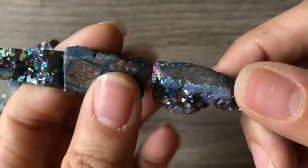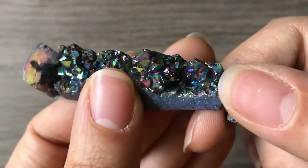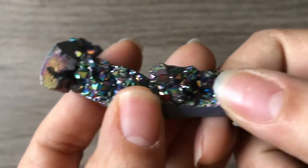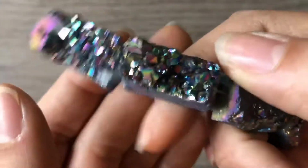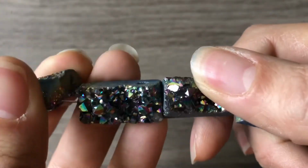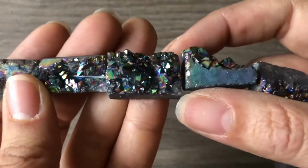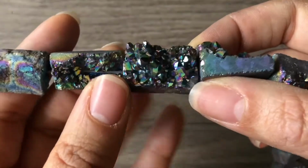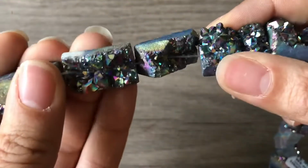These are going to be a focal on stretch bracelets. And I'm going to use some, I can't ever remember the name of it, I think it's Ocean Jasper, but it's purple and blue. Really pretty gemstone beads that I'll be using these with. So if you guys love this and you want a bracelet with it, let me know, because I'm going to be putting them in my shop. Hopefully within the next month.